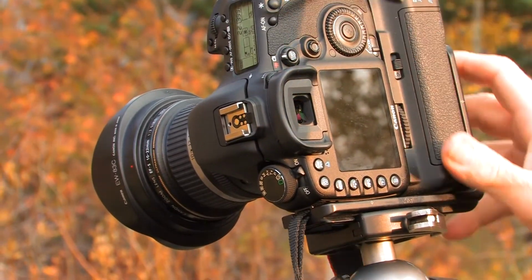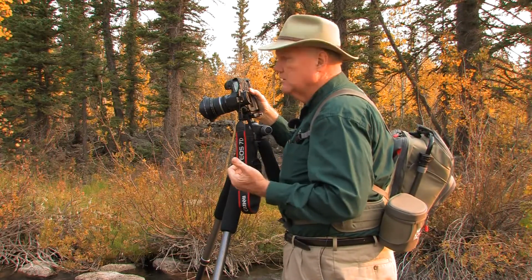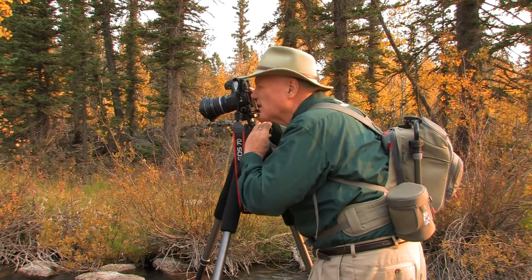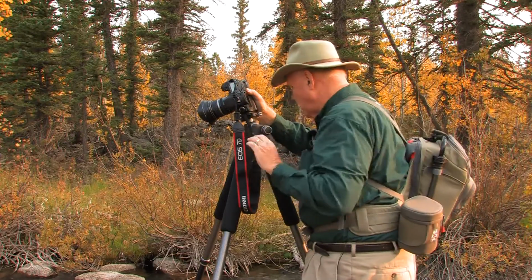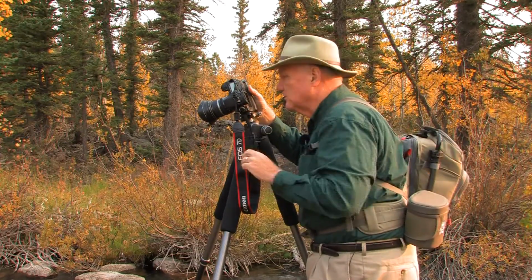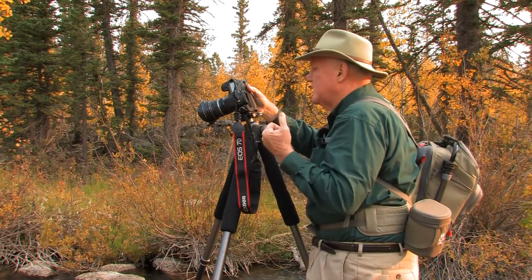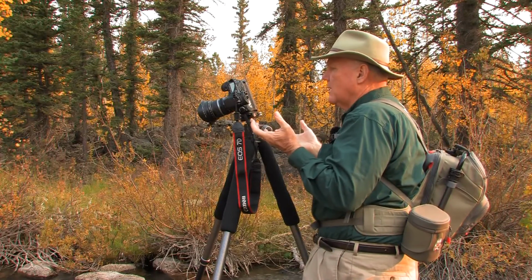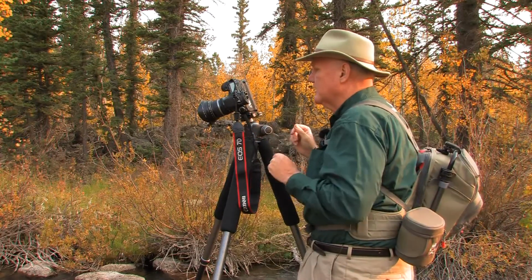I have an extreme wide angle lens on, a 10 to 22 millimeter zoom lens, and I've got it zoomed all the way out to 10 millimeters so that I can include as much of the foreground as possible, because that's where the water is, and that's one of the visual strengths of this image, is that moving water in the foreground complemented so nicely with the fall colors in the background.